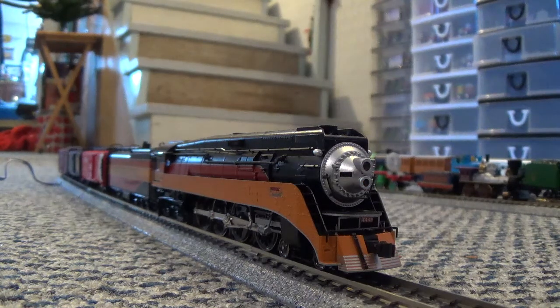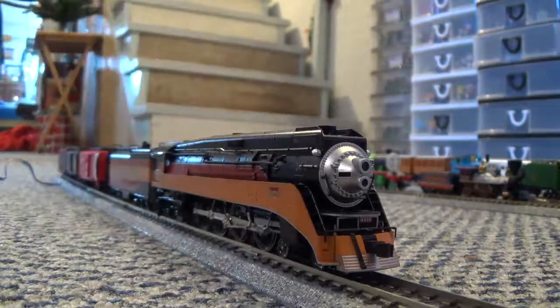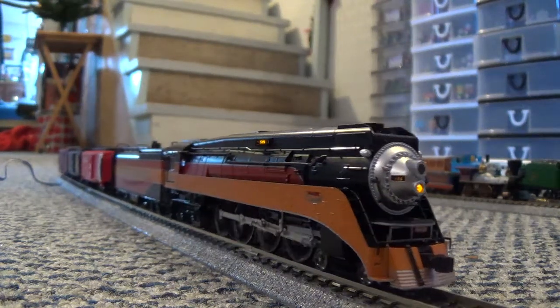Pretty cool, eh? The Daylight is an amazing little engine. I'm proud to have this one in my collection. Now I'm just going to disconnect the Daylight from its train. I will take the cars off in a minute and put a different locomotive on for a short run. So, let's get the Daylight over to the sidings.